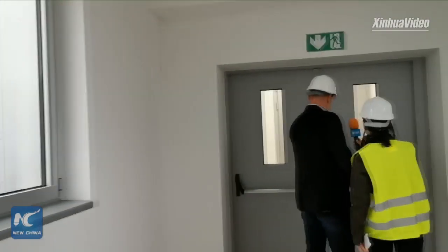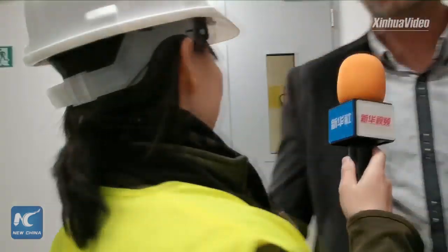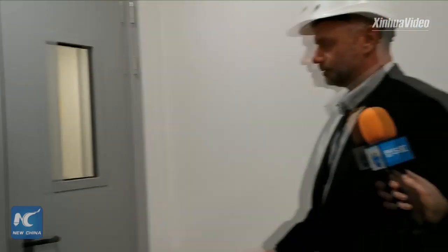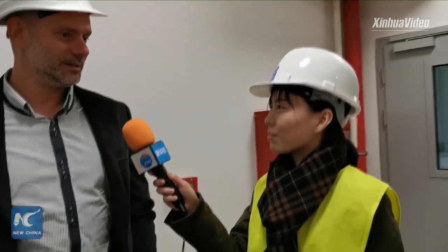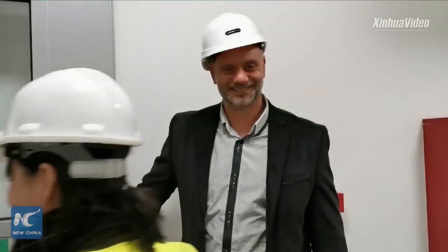Okay. So where are we heading now? Now we are heading to the control room. The brain of the plant. Yes, this is the brain of the plant, and this is where everything starts. This is where operators run the plant, control everything, and monitor all parameters of the systems of the plant.